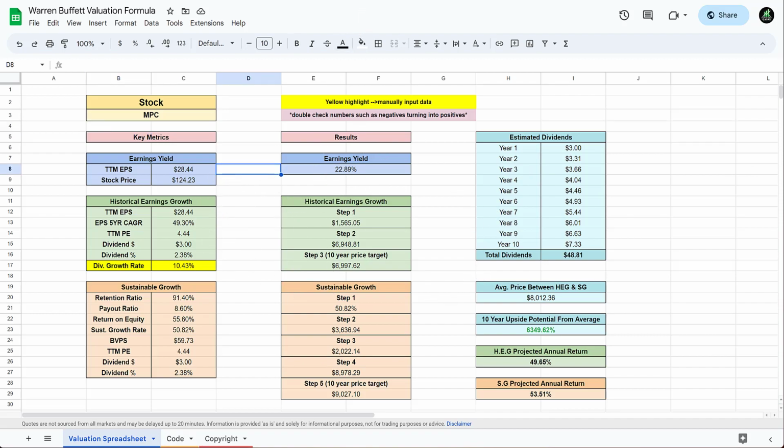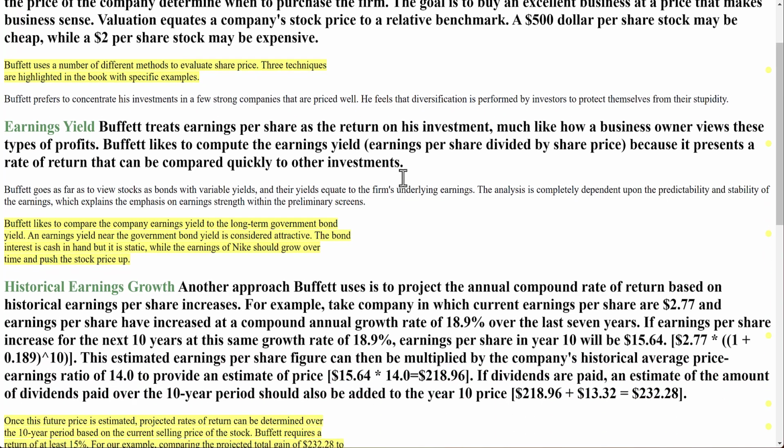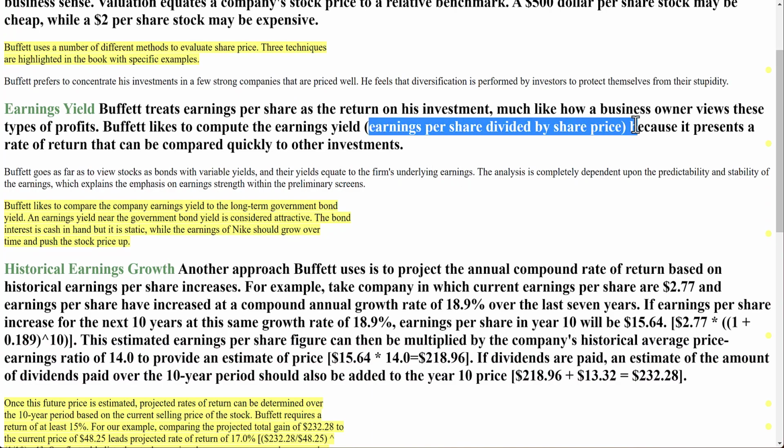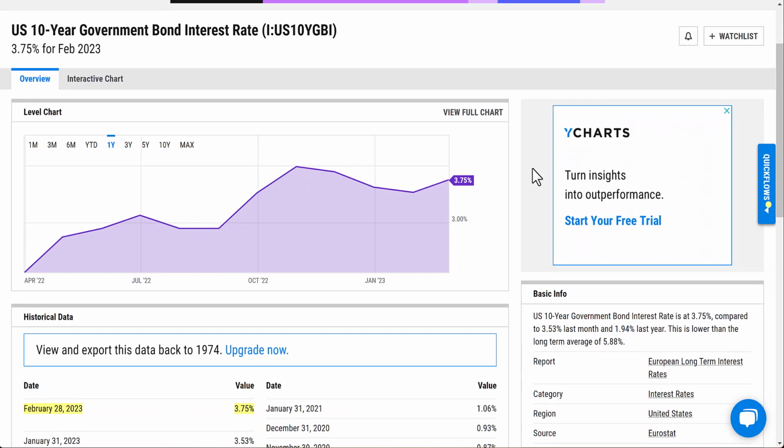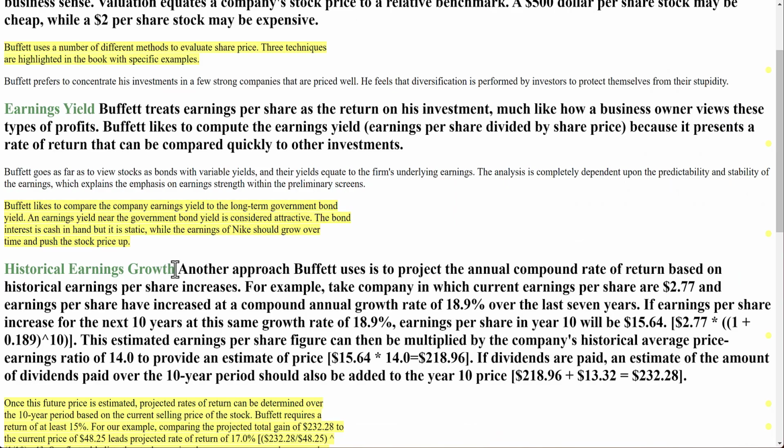Let's go ahead and break down how he does this before we go through all these different things. So, finding stocks the Warren Buffett way. Buffett uses a number of different methods to evaluate share price. Three techniques are highlighted in his book with specific examples. First up is the earnings yield, which is the earnings per share divided by the share price, okay? He likes to compare companies' earnings yield to the long-term government bond yield. Right now, the 10-year government bond interest rate is about 3.75%. So anything around that seems to be attractive to Warren Buffett. And that's what he says.